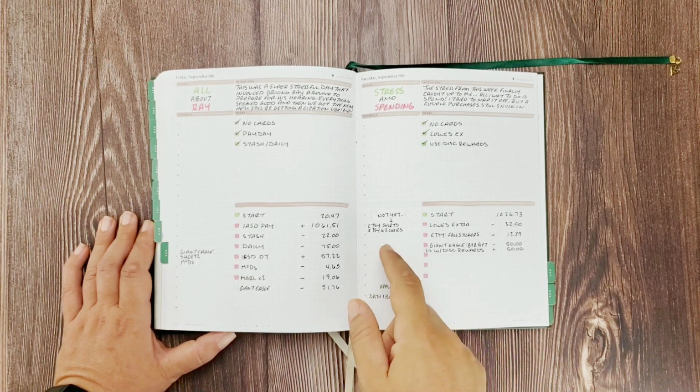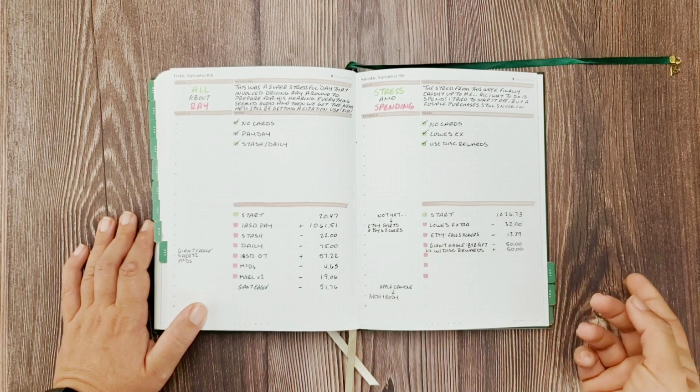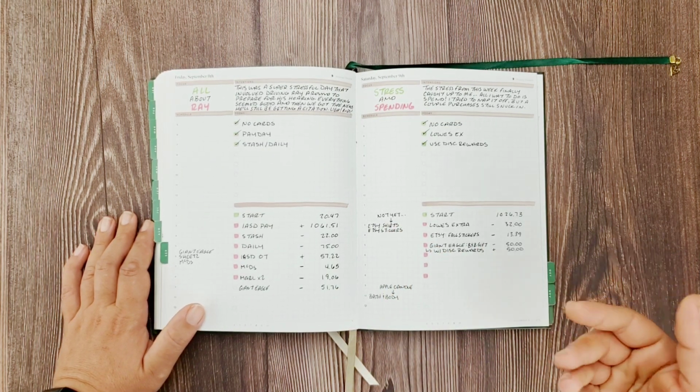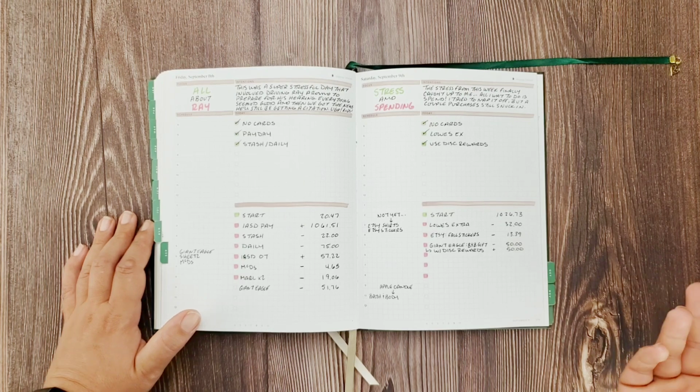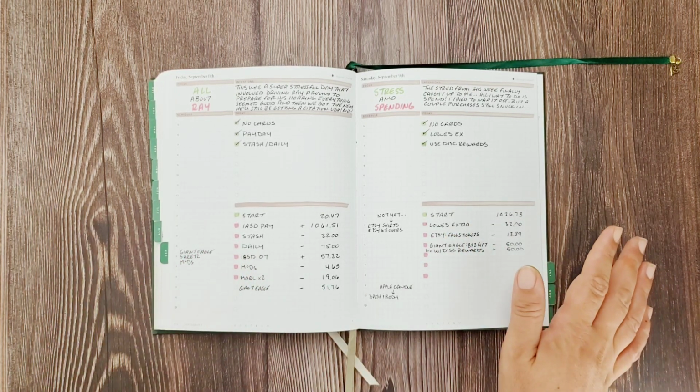There's a couple of shirts on Etsy that I wanted, and I talked myself out of it because it was $50 and up, and I was like, no, as much as I want them, no, not yet.